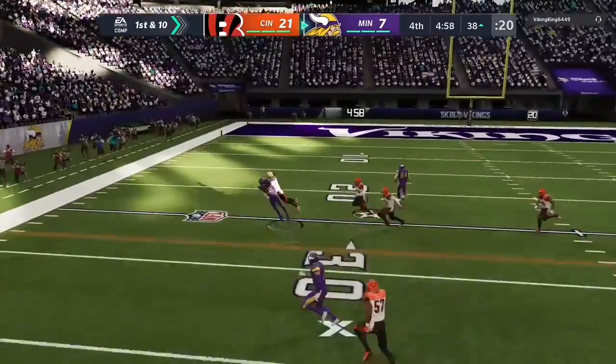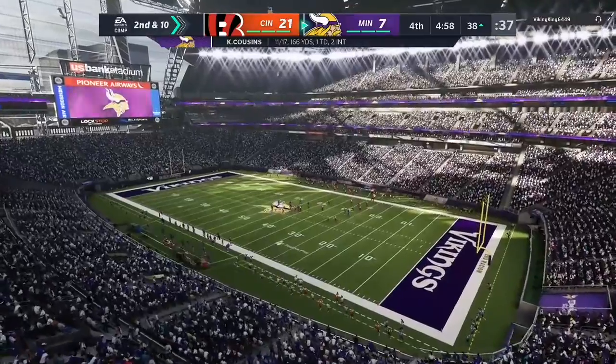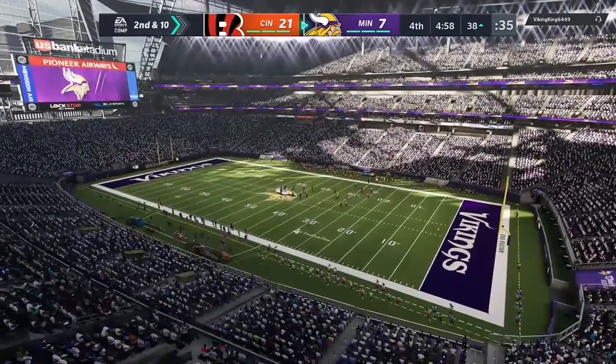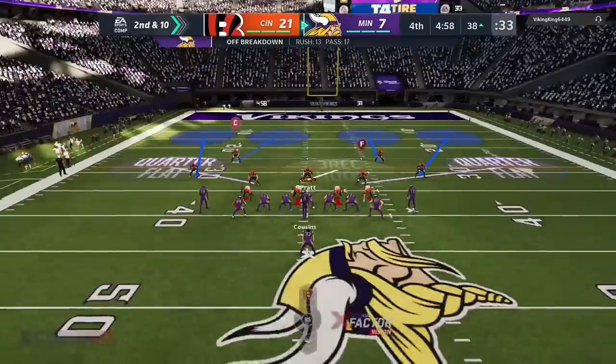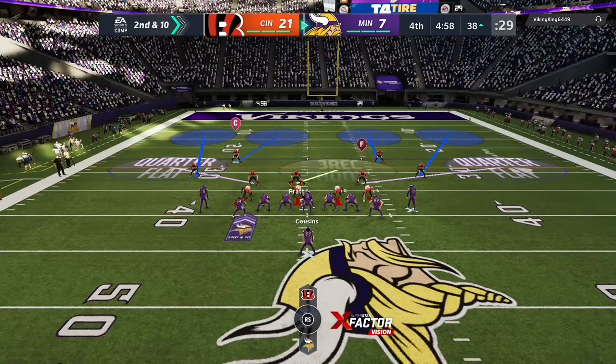Throwing, Cousins. And this will be incomplete. Physical play on the football there, and it's 2nd down. It's been clear in this matchup which side has been the more physical one. It's been this defense. And here's another example on that last play.